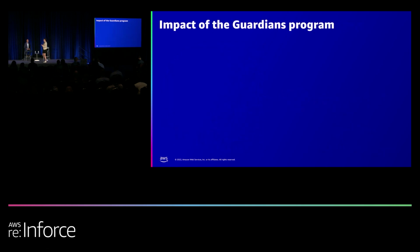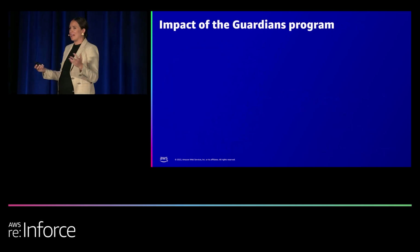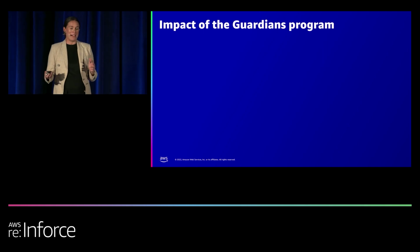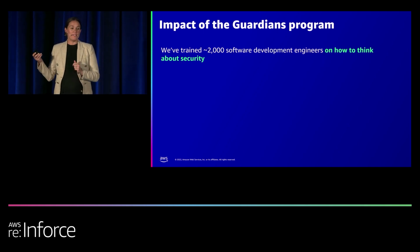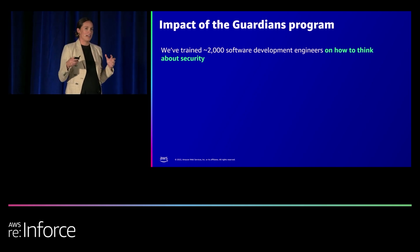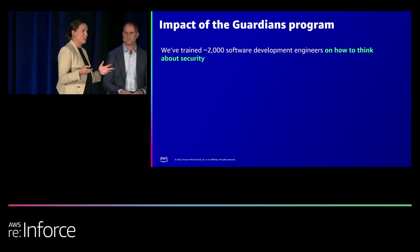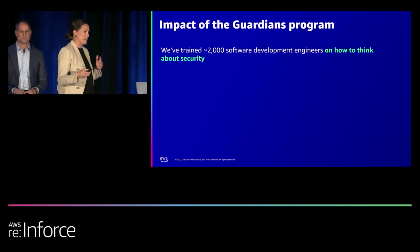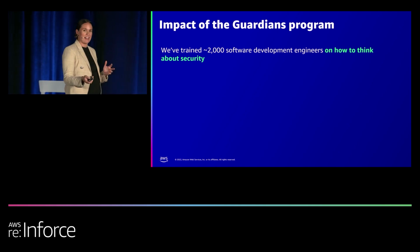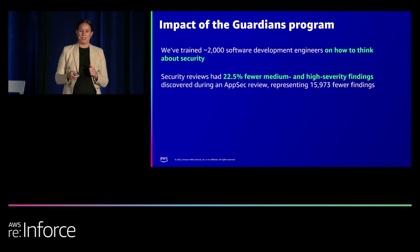So let's talk about what it looked like once we scaled this program. It took some time and we had some hurdles along the way. I'll tell you a bit about those as well. But we've now trained about 2,000 development engineers on how to think about security. And this number is really more like 3,000 because as people leave, we have to take into consideration how you backfill those guardians and train those guardians. So training's really important. But the results are super impactful.